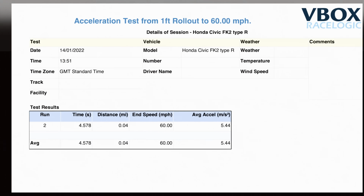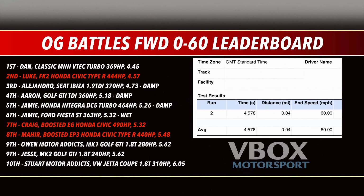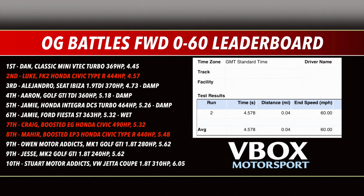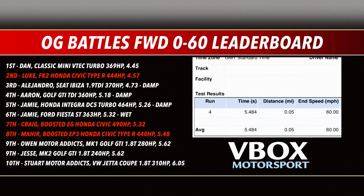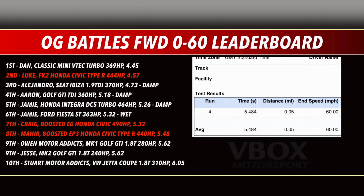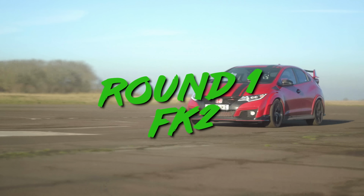Madness. So let's just take a quick look at the front wheel drive 0 to 60 leaderboard, and as you can see, Luke and the FK2 drops into second position with his rapid 0 to 60 of 4.57 seconds. Craig and his EG go into 7th position with his time of 5.32 seconds, and MAHIR drops into 8th position with his time of 5.48 seconds. And round 1 goes to Luke and the FK2.